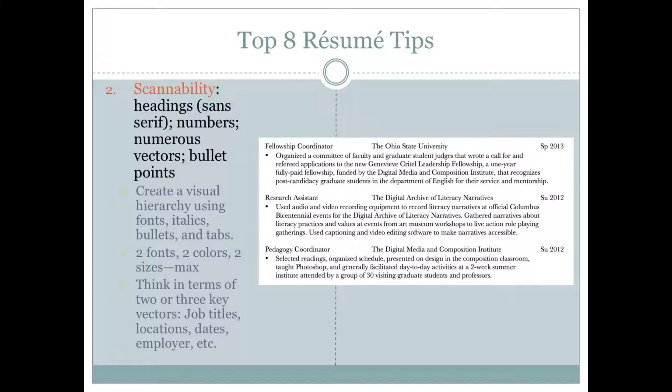Let's move on to point number 2. Resumes need to be well formatted. In the first video in this class, I talked about dual stream reading and scannability. You want to make your resume scannable. You should use headings, vectors, italics, and bolds. You should also use bullet points.